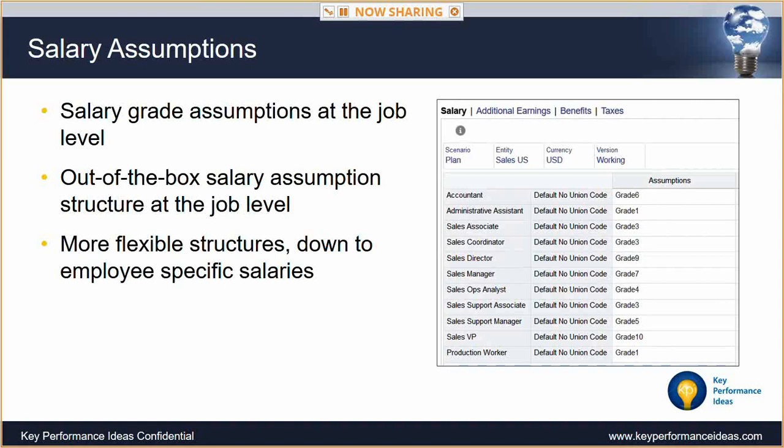There are plenty of other ways to manipulate salaries to make sure the application fits your pay structure. So do not worry if the grade structure does not work for you. Using the grade structure, however, makes calculating salaries at the job level very simple. Here we have all of the positions from Sales US connected to a salary grade. Once you connect an employee in Sales US to a position, their base salary will be calculated.